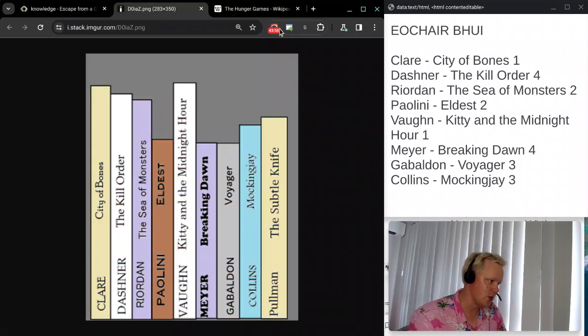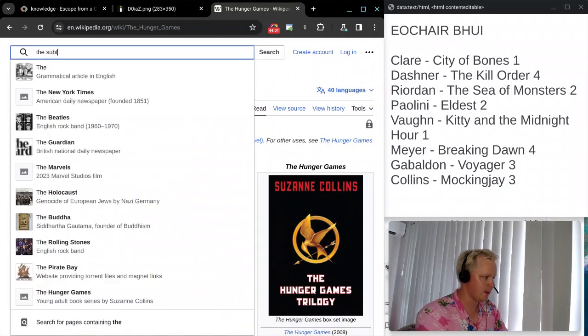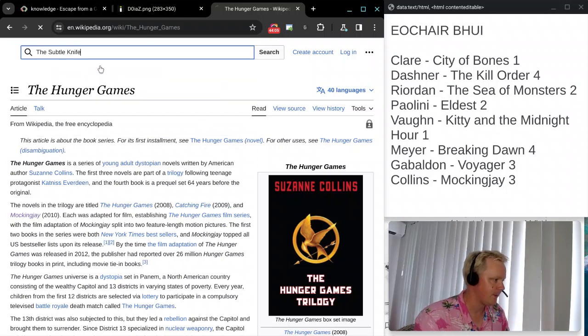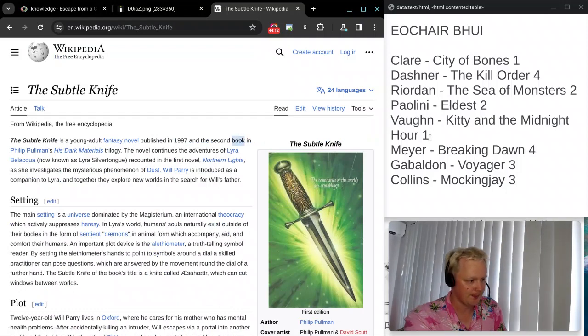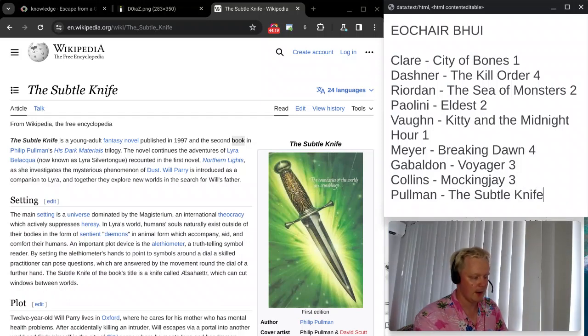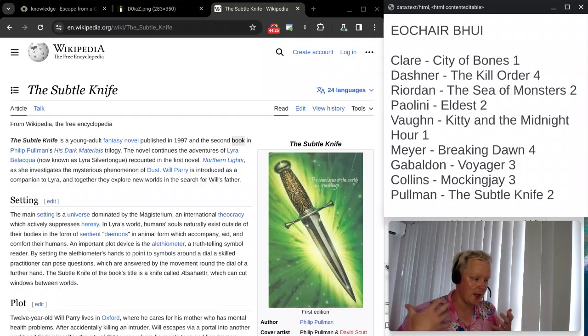No, we have Pullman's The Subtle Knife. So The Subtle Knife by Philip Pullman, and that is in the His Dark Materials trilogy, and that is the 2nd book in that one. So Pullman, The Subtle Knife. What did I say? It's the 2nd book. Okay. So here we have a number indicated by the book title, basically.